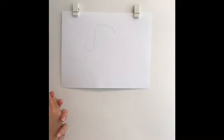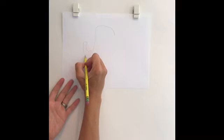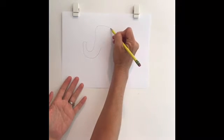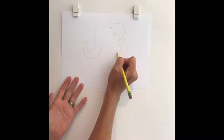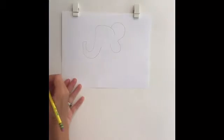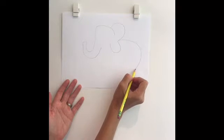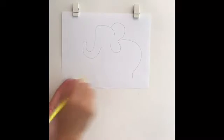The next thing you're going to draw is we're going to go ahead and finish off this guy's trunk like this. Okay. Then over here, we're going to draw an ear. You're going to draw up, down, around, like this. Okay? And then from here, you're going to draw the body. It's going to come all the way down like this. Okay? And this is going to be the start of the leg.